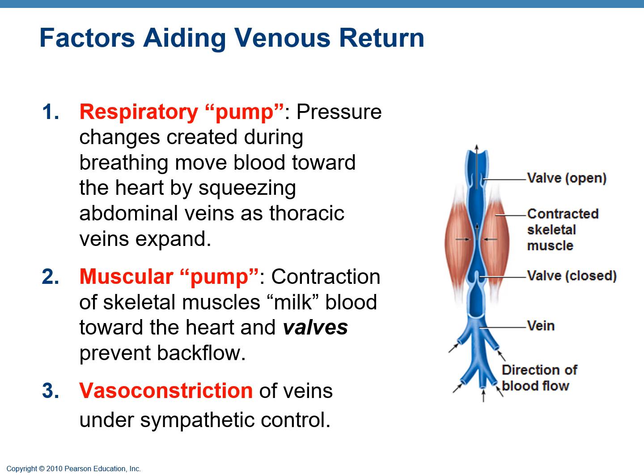The muscular pump, which is the contraction of skeletal muscles that basically milk the blood towards the heart, in conjunction with the valves that are preventing backflow. And then finally, vasoconstriction of the veins when they're under sympathetic control.